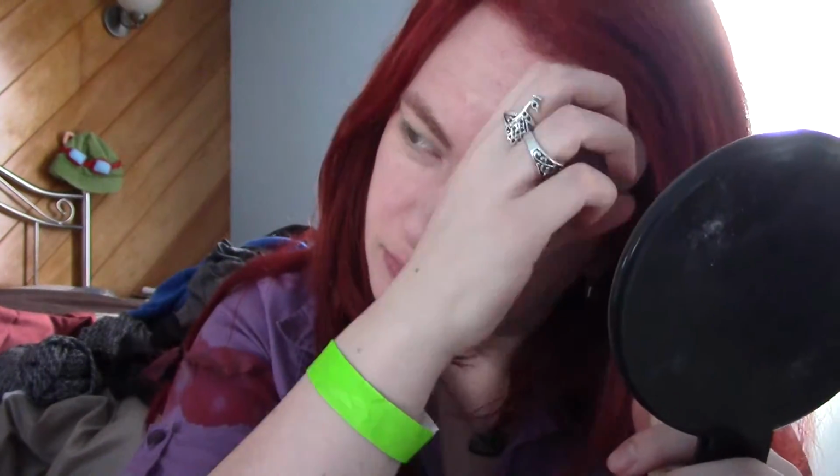So we're just going to blend that on in with the Beauty Blender just like we did with the concealer. Make sure it doesn't look all smudgy. Get it all rubbed in there. Start to look more like a porcelain doll or a cartoon character, which is what we're aiming for. Imagine that. It'd be nice if I was able to keep my hair out of it.